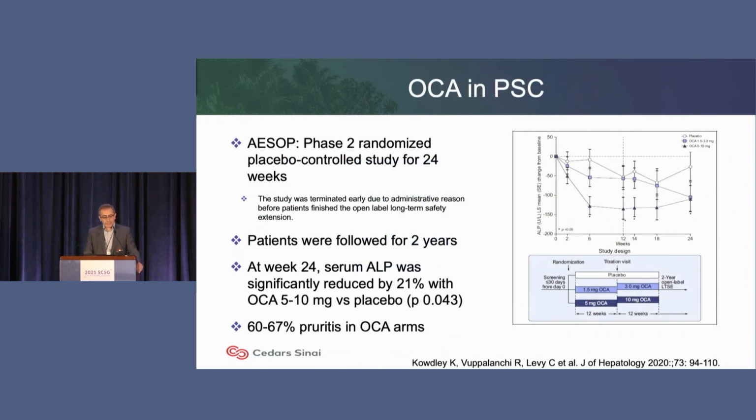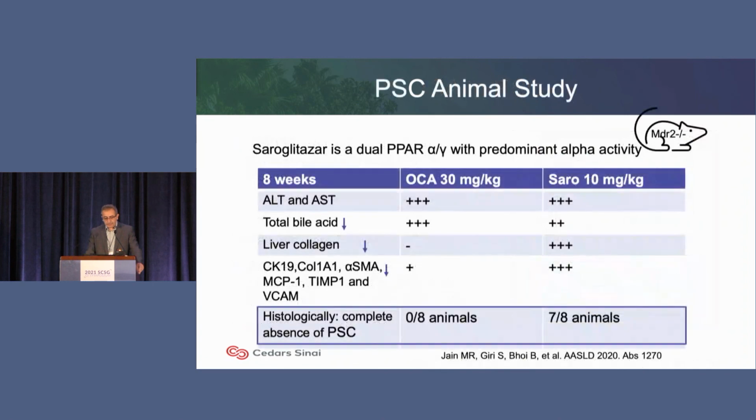OCA was also studied in PSC in a phase 2 study. There was a 21% reduction in the alkaline phosphatase, but 70% of the patients developed pruritus. This study was stopped, and OCA is not now being moved forward in any other study in PSC. Saroglitazar, the one we talked about, the PPAR alpha agonist with moderate gamma activity, has been shown in an animal model to improve inflammation in PSC animals as well as improve fibrosis. And what was interesting to me from this abstract is that when they did the histology, liver biopsy on these animals, 7 out of 8 animals treated with Saro had complete reversal of PSC changes, compared to none in the OCA group.